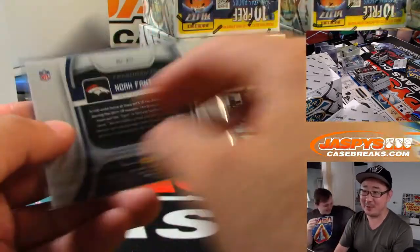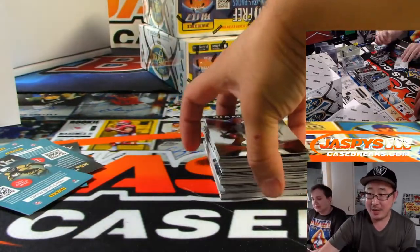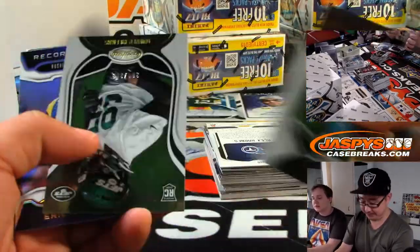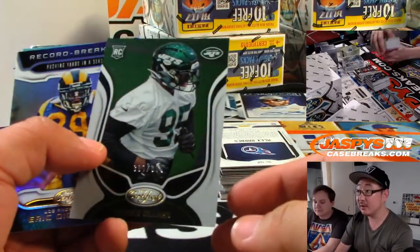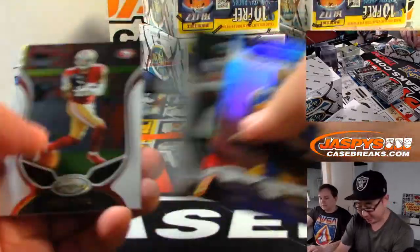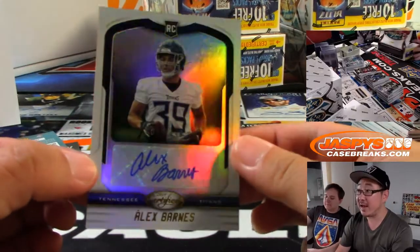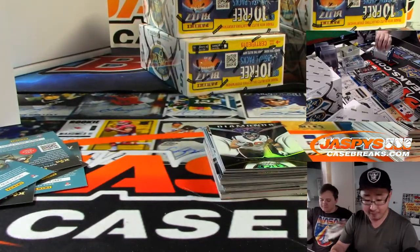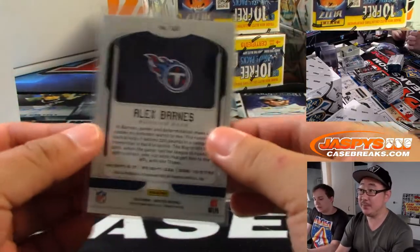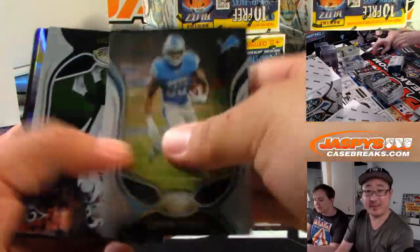Boom, Noah Fant with the Broncos. All cards do not ship, Steve Olson. In the item description, it says veteran comics will not ship. There is Quinnen Williams. Gotta read that item description, Steve Olson. There's Alex Barnes, 19 out of 149. Alex Barnes for the Titans. When all cards ship, I'll be sure to say all cards ship. Yeah, we'll make that distinction.